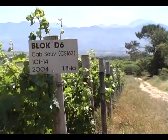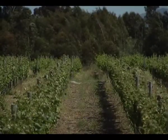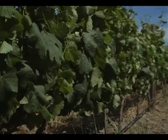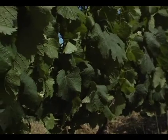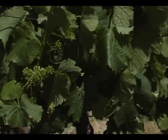We are warmer than some of the other regions like Stellenbosch and Elgin and those areas, but we tend to get much cleaner fruit clarity and not restrictive tannins on the cab. But because we have these cool breezes, which I referred to early on, we do get good phenolic ripeness on our grapes without the alcohols getting too high. Yeah, it's something you've got to monitor, and that's definitely done also with our irrigation program.